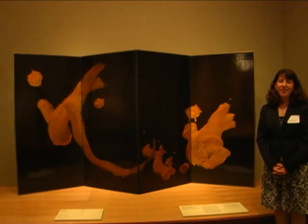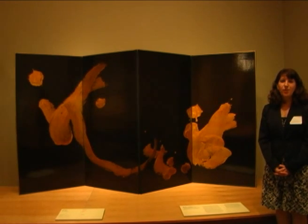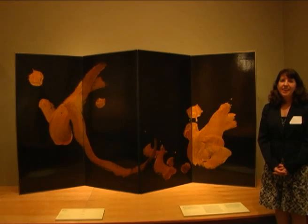This is a work from the late 1960s by the artist Morita Shiryu. It's actually a calligraphic work. It looks like these wonderful forms that are flying across the dark background. It actually says something. It says, "Dragon knows dragon," which is kind of a personal motto for the artist, meaning greatness knows greatness. It's a very inspirational phrase for him.